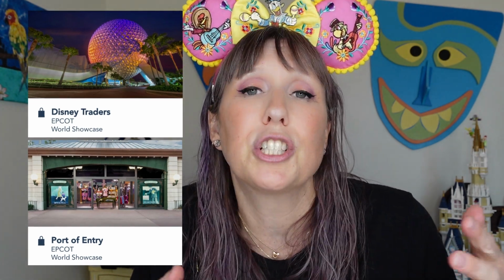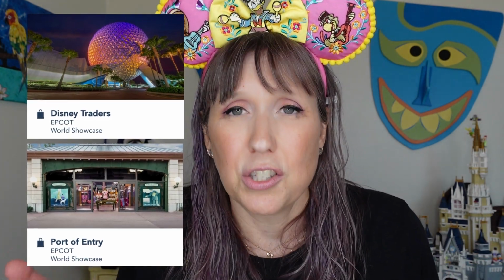So when Mexico starts or Canada starts, depending on where you're going, there's that little area that's in between the two figure eights. Just note there are two stores there. One is called Port of Entry. The other one is called Disney Traders. And those are just kind of your generic Epcot souvenirs, you know, pins, t-shirts, all that good stuff. And there's also, yep, more coffee over there. Disney wants to make sure you've got enough caffeine to keep going.